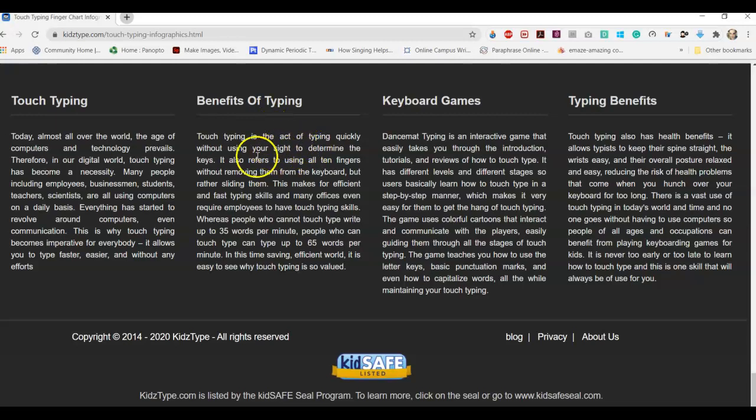Touch typing is the act of typing quickly without using your sight to determine the keys. It also refers to using all 10 fingers without removing them from the keyboard, but rather sliding them. This makes for efficient and fast typing skills, and many offices even require employees to have touch typing skills. Whereas people who cannot touch type write up to 35 words per minute, people who can touch type can type up to 65 words per minute. In this time-saving, efficient world, it is easy to see why touch typing is so valued.